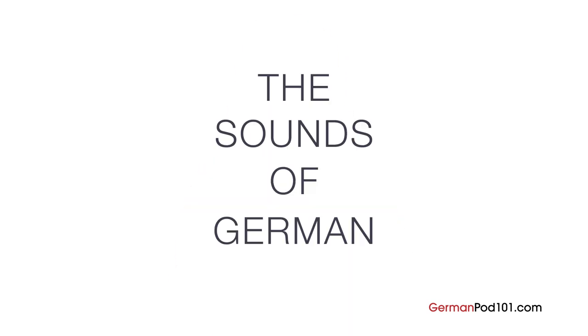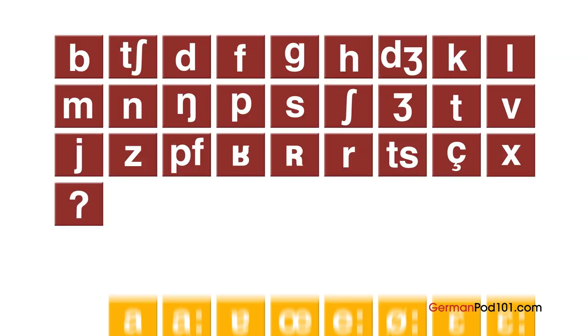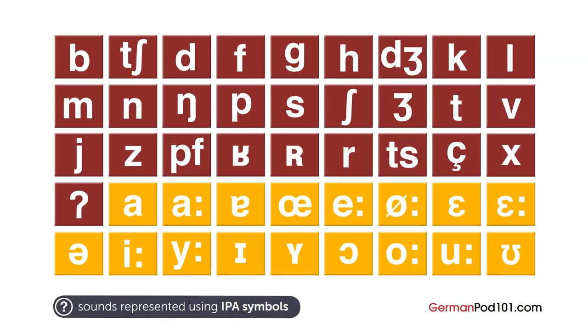But be careful not to fall into a very common trap. As you're learning to speak correctly, you shouldn't concern yourself with all the letters. That's right, forget them. You care about the sounds of German, and here they are. There are 28 consonant sounds and 17 vowel sounds. You can form every single word in German by using these sounds.